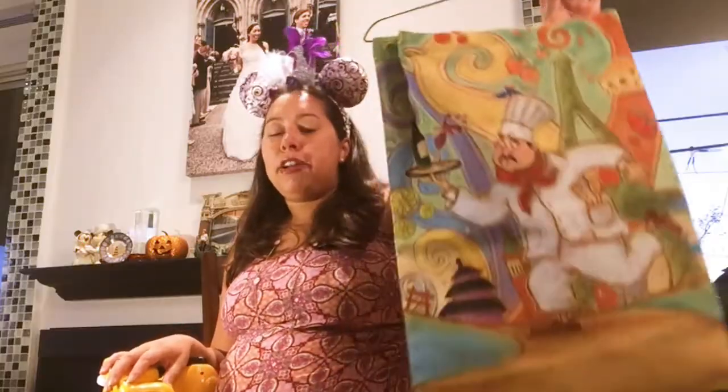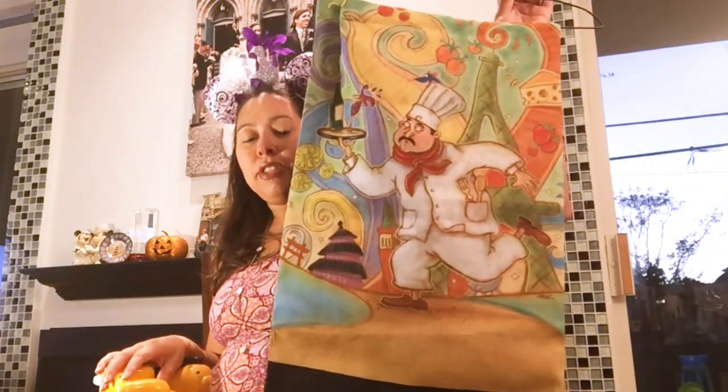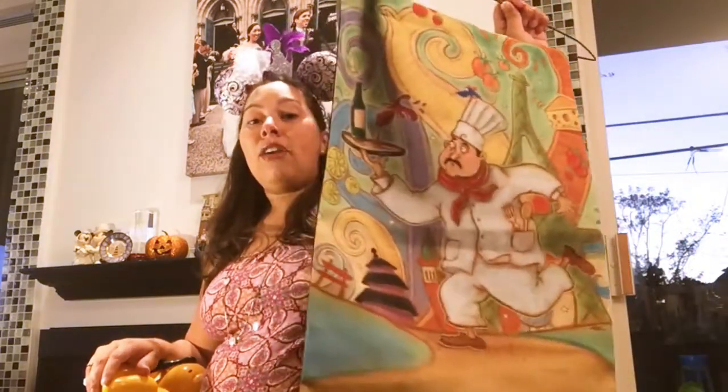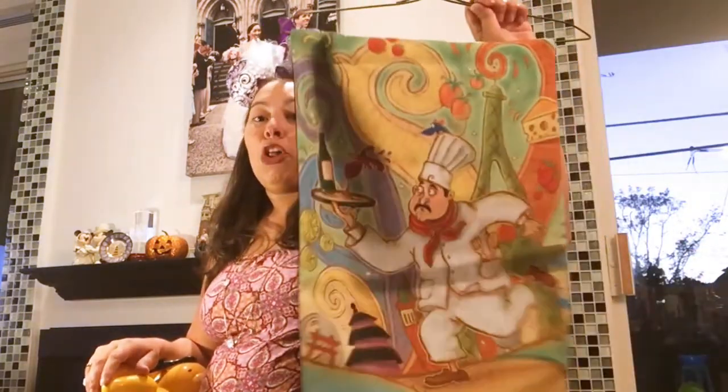Also from the Food and Wine Festival, we had this from the 2015 Food and Wine Festival. So, 2013 Food and Wine Festival, and it says 2013 Food and Wine. This was the design that they had back then. I hang this in my kitchen. It's just a reminder of the Food and Wine Festival every time I go in there, and it's really pretty fun wall art.